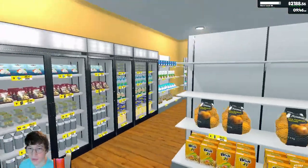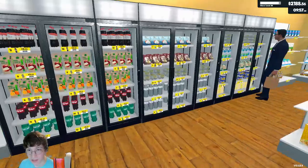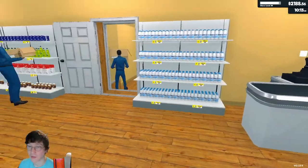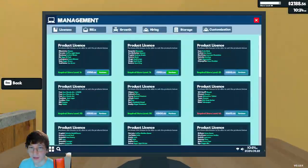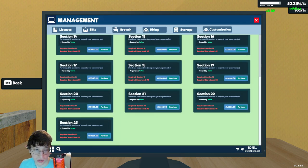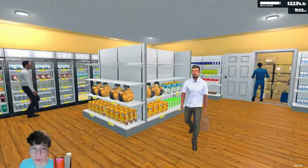I do have enough for that, but then I don't have enough refrigeration space for the other things, like the cheese. But yeah, so that's how I keep my store nice and organized. At this point, I'm just gonna need to buy another cash register, and then that's just completing checkouts. That was my cat. Completing checkouts until I get to 1,750 checkouts done. And then I'll be pretty much all set until I just have to grind buying out the sections. And then my grocery store will be complete.